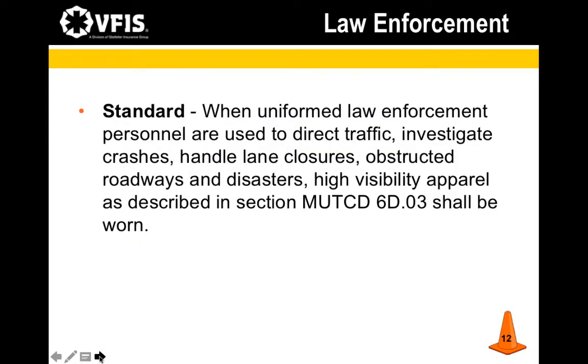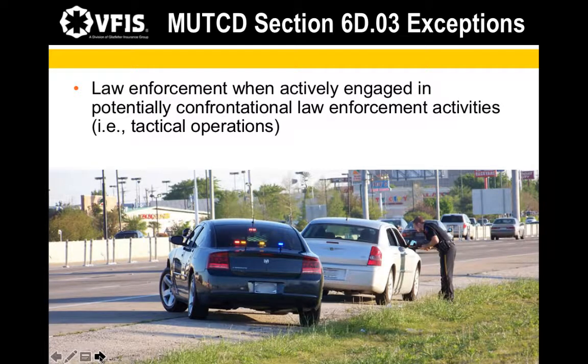Now, the manual also specifies standards for law enforcement. When uniformed officers are used to direct traffic, investigate crashes, direct lane closures, obstructed roadways, and disasters, they must also wear high visibility gear. Law enforcement personnel are exempt from the Section 6D.03 requirements when engaged in potentially confrontational law enforcement activities, such as traffic stops and searches, but they are required to wear high visibility apparel when directing traffic, investigating crashes, handling lane closures, or obstructed roadways or disasters.